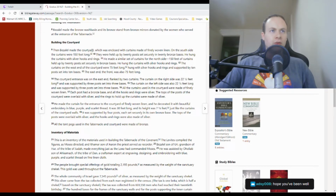Then Bezalel made the courtyard, which was enclosed with curtains made of finely woven linen. On the south side, the curtains were 150 feet long. They were held up by 20 posts set securely in 20 bronze bases. He hung the curtains with silver hooks and rings. He made a similar set of curtains for the north side, 150 feet of curtains held up by 20 posts set securely in bronze bases. He hung the curtains with silver hooks and rings.